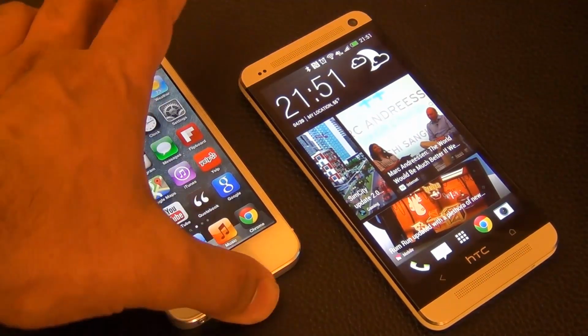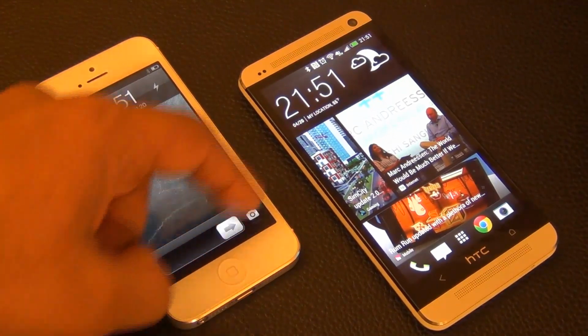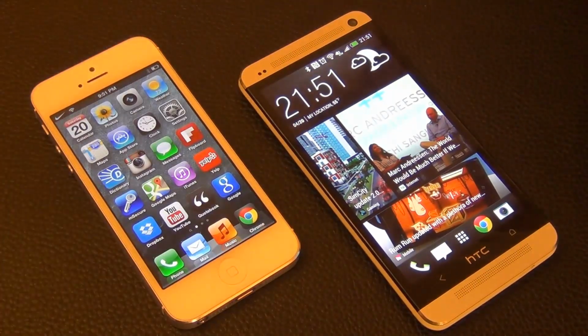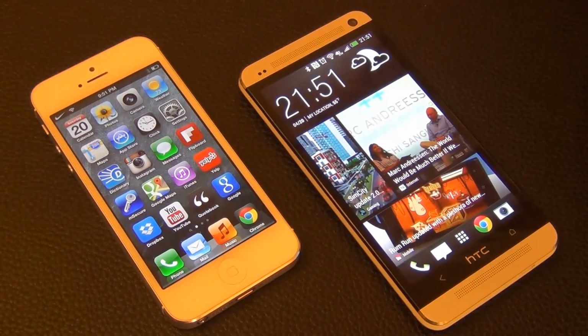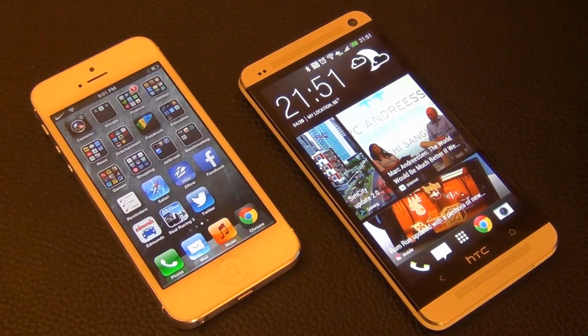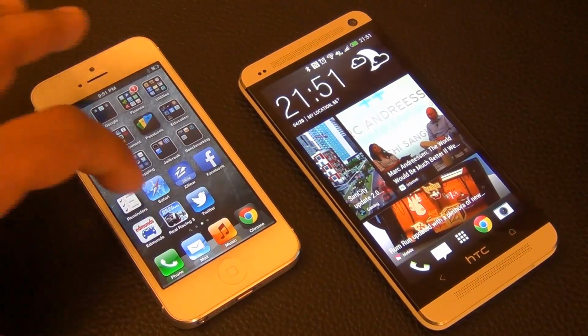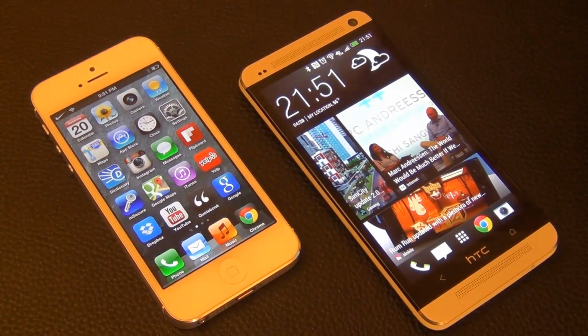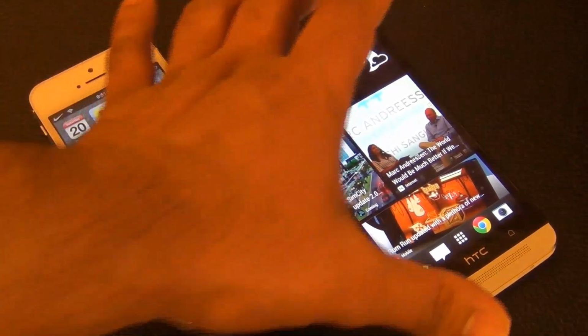With the iPhone 5, you got nothing new. Okay, you got the lock screen. You slide to unlock. You can have a password if you want, and what you get is a bunch of static images. If you want any kind of life to your interface, you have to jailbreak your device. But anyway, this is all you get: a bunch of static images. No live wallpapers, nothing. Okay, now the HTC One has a superior interface, and let's start from the beginning.